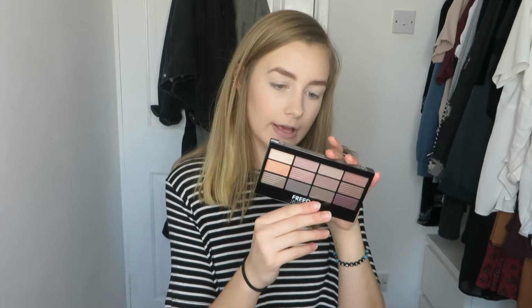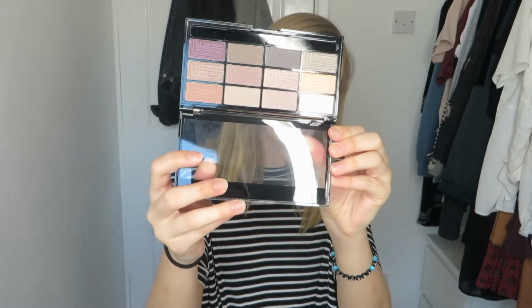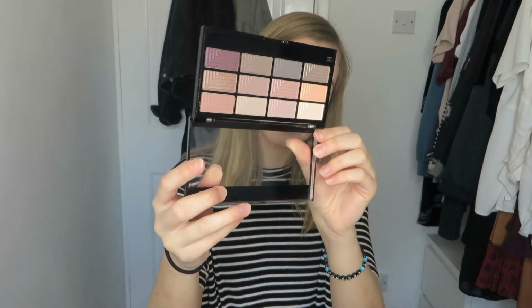Anyway, now it's time to go on to eyeshadow. So I don't know which palette to go for. These are both from Makeup Revolution. This one here is one of their Pro 12 palettes. This is in Secret Rose. It looks like this. Super pretty.